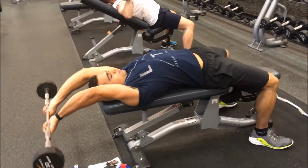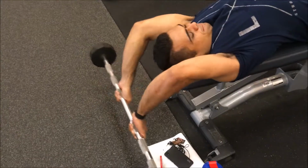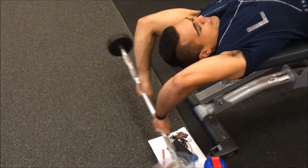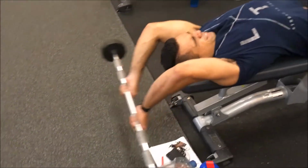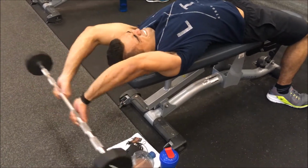Maybe get someone to watch your form on these because it's really hard to be conscious of where your arms are at when you're doing these. And you're just doing a normal extension. You can see Jay's shredded. We dieted him down pretty hard. He's very lean here, and we just started a reverse diet.